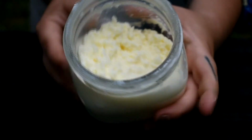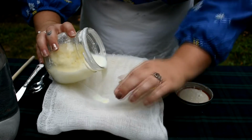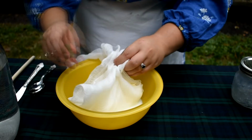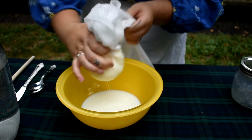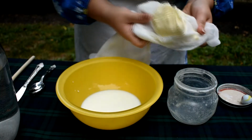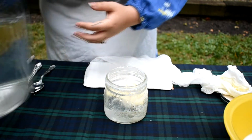You can see that the fat solids have separated and the liquid left behind is called buttermilk. Using the cheesecloth or a paper towel, you'll want to drain the buttermilk from your butter. Rinse your butter a few times with some clean, cold water to remove any of those last little bits of the buttermilk.